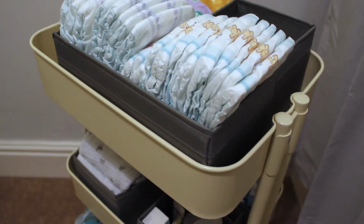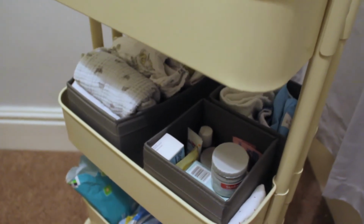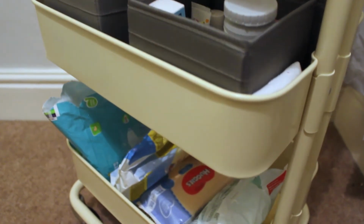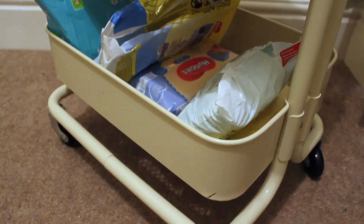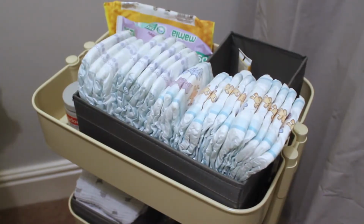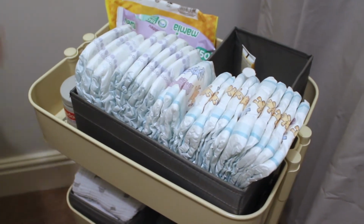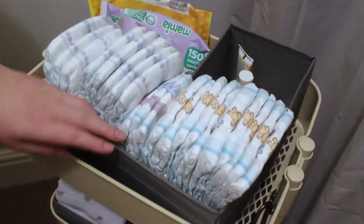In Sebby's bedroom, the best thing I use is this trolley from IKEA. This is called the Raskog. And here's how I set up mine. I always have quick access things on top. The nappies are in sectional boxes, which are again from IKEA. They come in a pack of 8 with 3 different sizes.